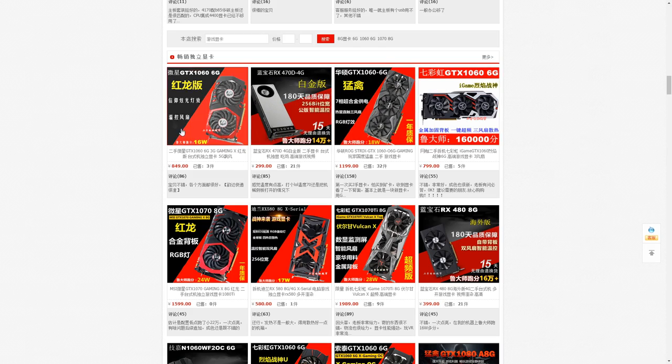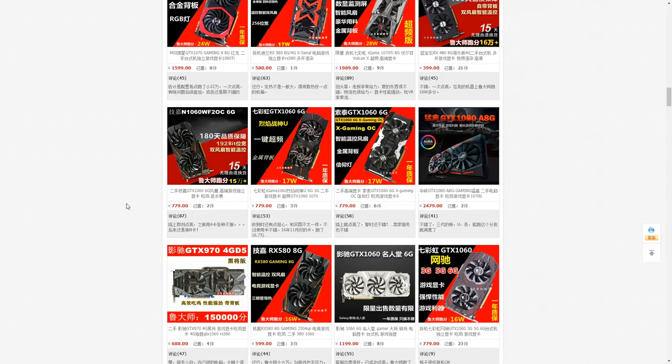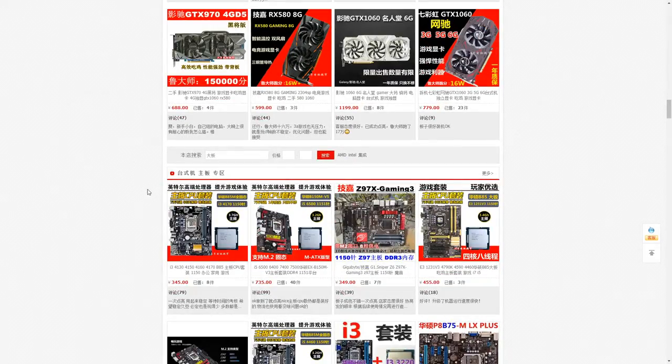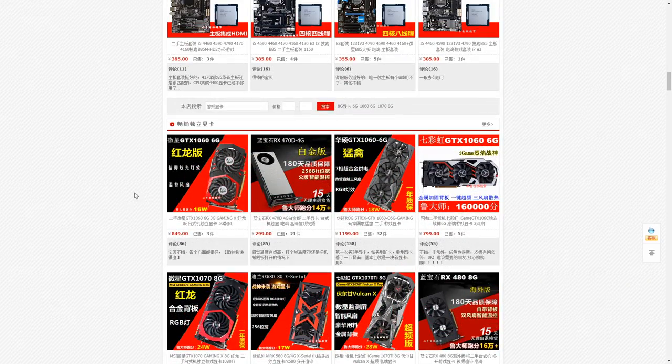And besides that, you can also get some of the latest GTX cards as well as all of the latest AMD cards. Generally, the AMD cards are by far the cheapest in here, but you can get so much different stuff, so I definitely recommend you go and have a look at this website.